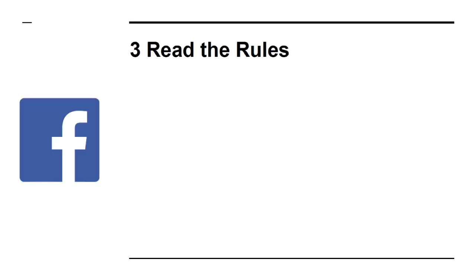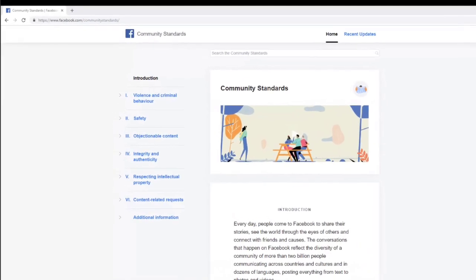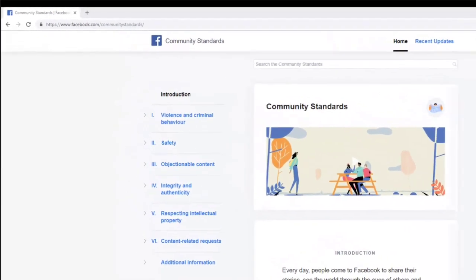3. Read the rules. Facebook has had a lot of trouble with fake news and echo chambers in recent years. And so the company is now coming down hard on groups that aren't careful to control this. Make sure that you know what Facebook expects of you by reading the guidelines provided here.